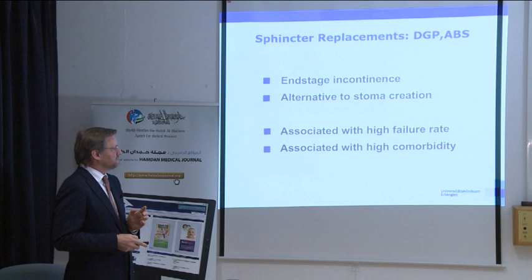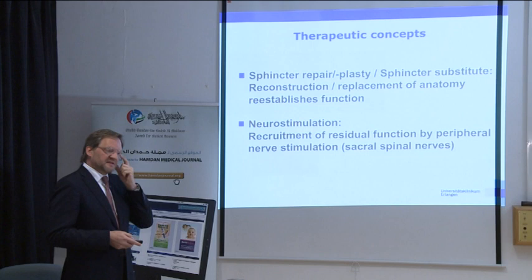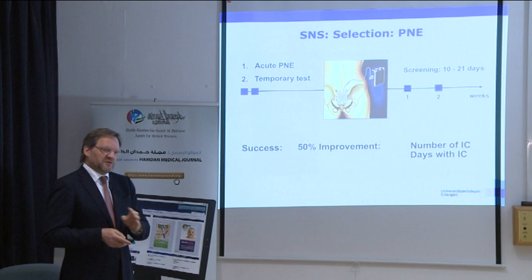So what do we do if we face patients with no sphincter defect but insufficient sphincter function? The concept of neurostimulation comes into play. This is a completely different concept. The concept is aiming to recruit residual function by peripheral nerve stimulation. Again, this is an adaptation of a technique which has evolved in the field of urology.